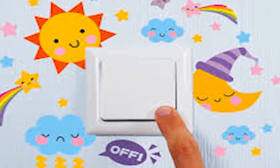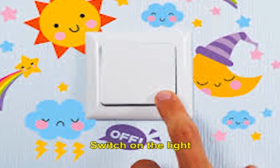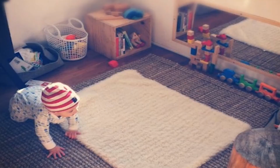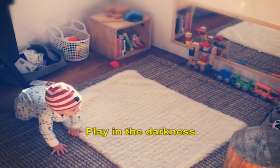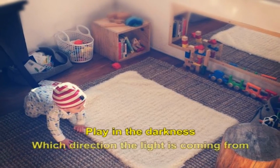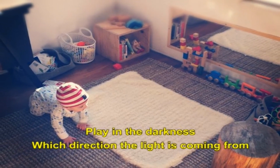When carrying the child inside the room, switch on the light and ask the child to look up towards the light source. Allow the child to play in the darkness. Suddenly, pull the curtains apart and ask the child from which direction the light is coming.